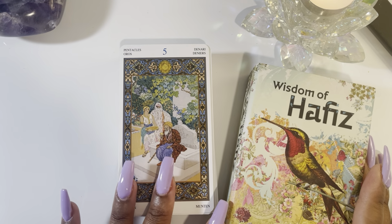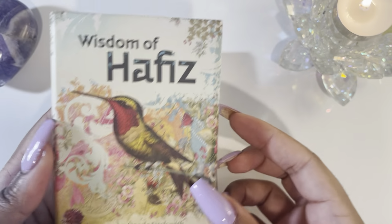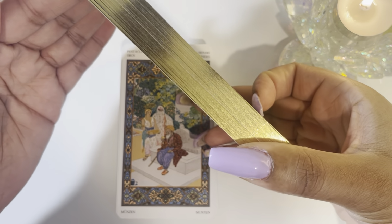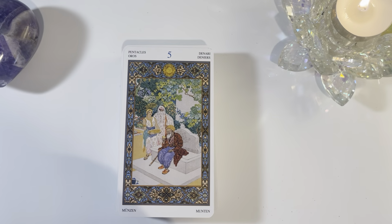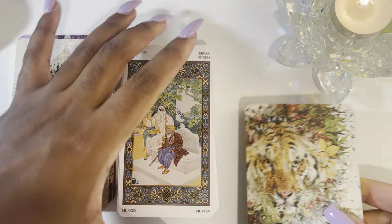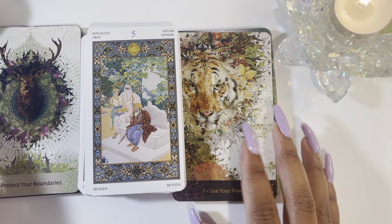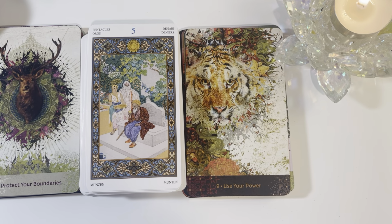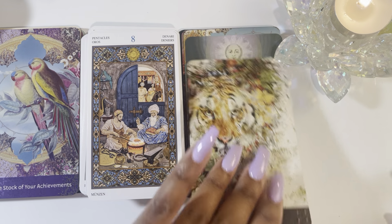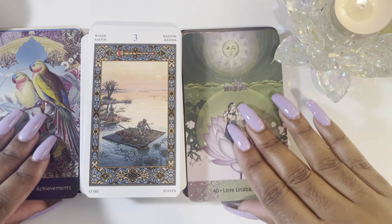I chose to pair it up with the Wisdom of Hafiz Oracle, okay? And let's take a look at that really quickly. So this is this one with a lovely box from US Games. And it has such lovely gilding and beautiful backs to it. Now let's take a look at these two together and see how they look. So here you have the Wisdom of Hafiz Oracle with the Tarot of 1001 Nights. And I like it together. I think it's really beautiful. That's so pretty, right?